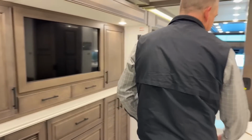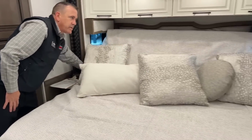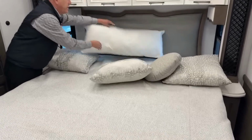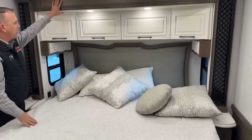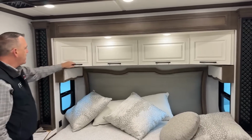Coming over here, we have our king size bed. It just comes on down, and you're ready to go. Again, two-tone, the two colors. Here's the maple, here's the Summit. Nice contrast. Love this little metal accent on the sides.